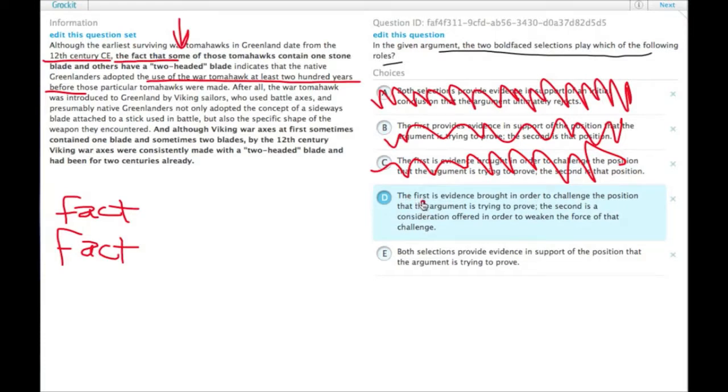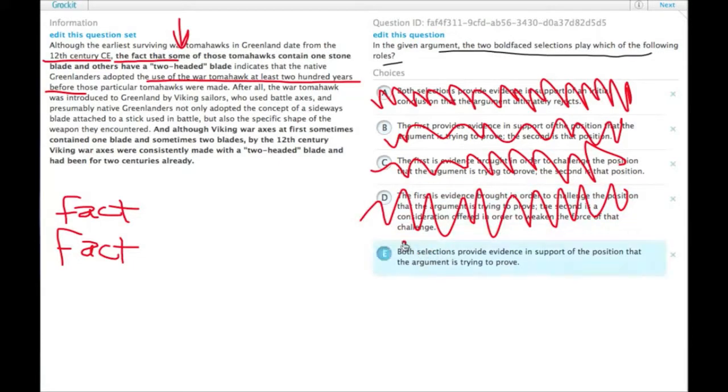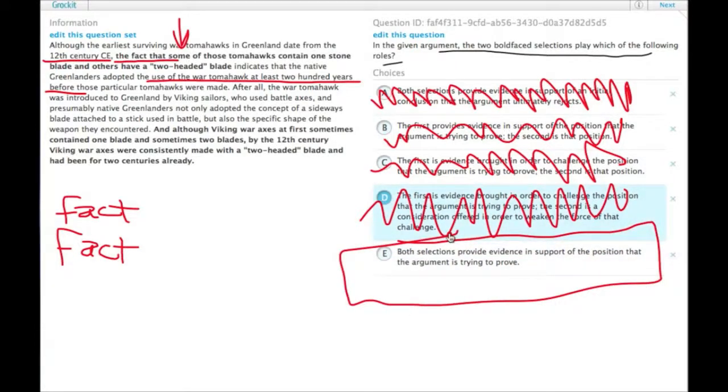D, the first is evidence brought in order to challenge the position that the argument is trying to prove. Nope. E, both selections provide evidence in support of the position that the argument is trying to prove. Yes, both of them support, not challenge, the main idea. Choice E.